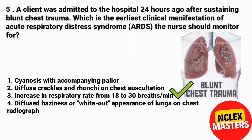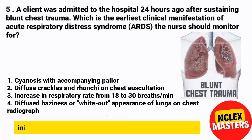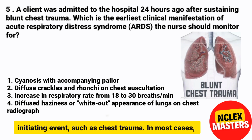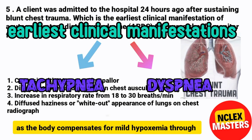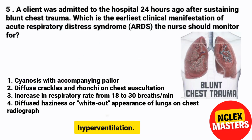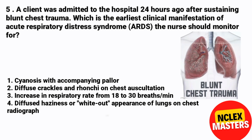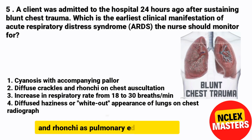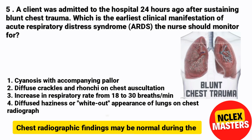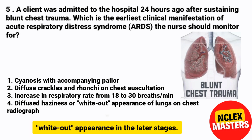The answer is number 3, increase in respiratory rate from 18 to 30 breaths per minute. ARDS usually develops within 24 to 48 hours after an initiating event such as chest trauma. In most cases, tachypnea and dyspnea are the earliest clinical manifestations as the body compensates for mild hypoxemia through hyperventilation. Cyanosis and pallor are late findings and are the result of severe hypoxemia. Breath sounds in the earliest stage of ARDS are usually clear, but then progress to diffuse crackles and rhonchi as pulmonary edema occurs. Chest radiographic findings may be normal during the earliest stages, but will show diffuse haziness or white-out appearance in the later stages.